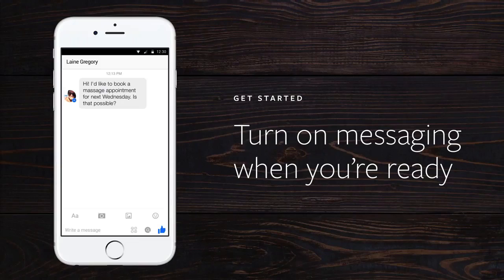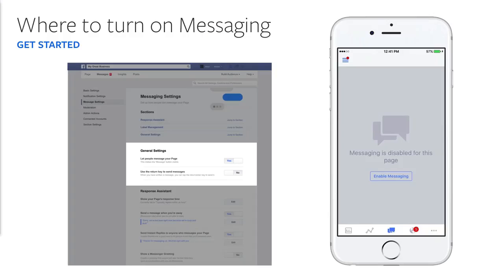First things first, if you haven't already done so, feel free to turn on messaging when you are ready. Messaging is a feature that page admins can turn on and off for their page. Once you enable messaging for your page, people are going to expect you to respond. So turn on messaging only when you can commit to responding to messages.